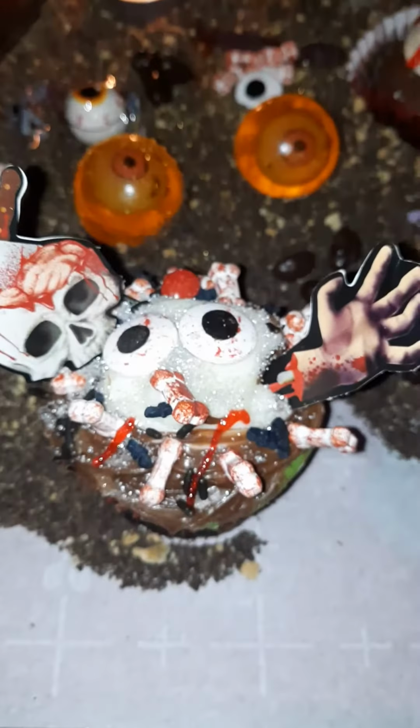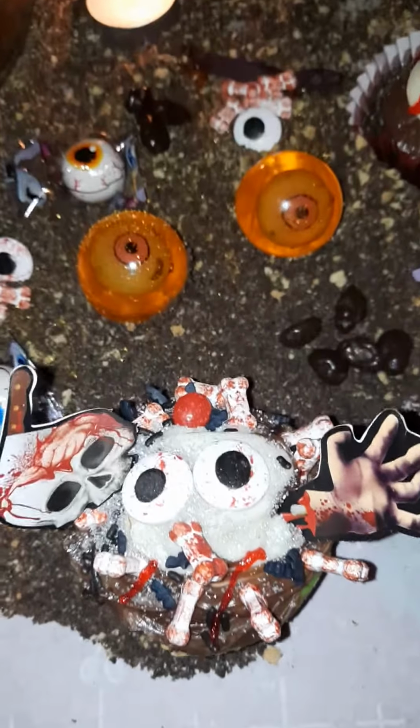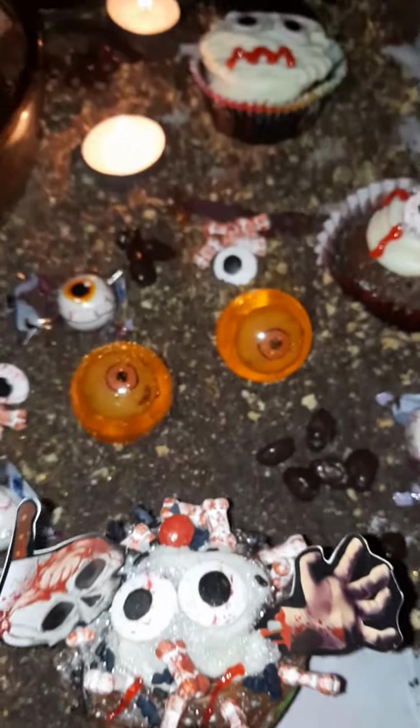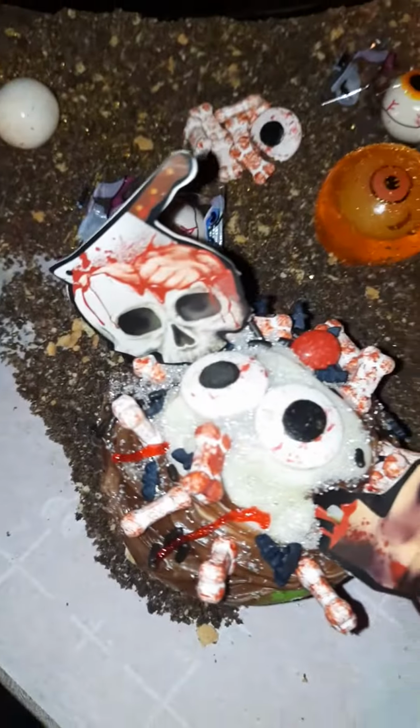The girls, Jenica made this one. No, I made that one. Okay, Renjaya made this one. Do we got a name? It's called... And Jenica made this one. And Renjaya made that one. It's called a bloody monster ghost demon.